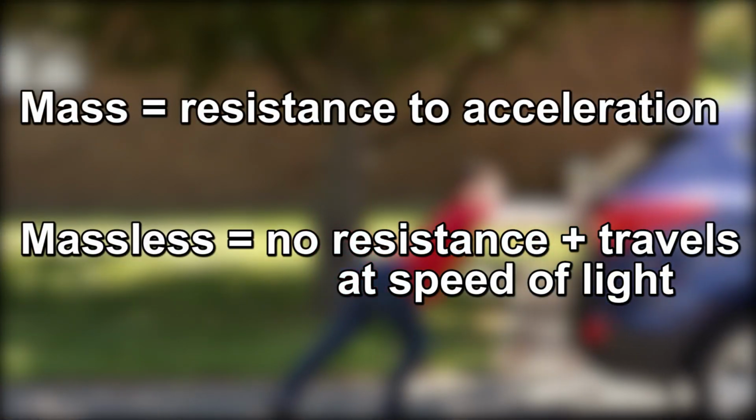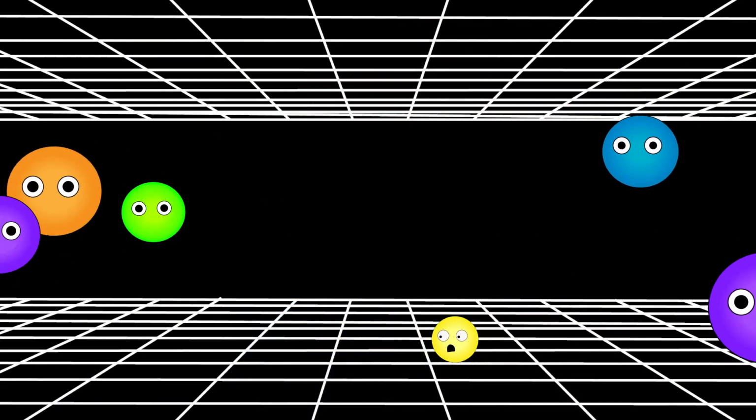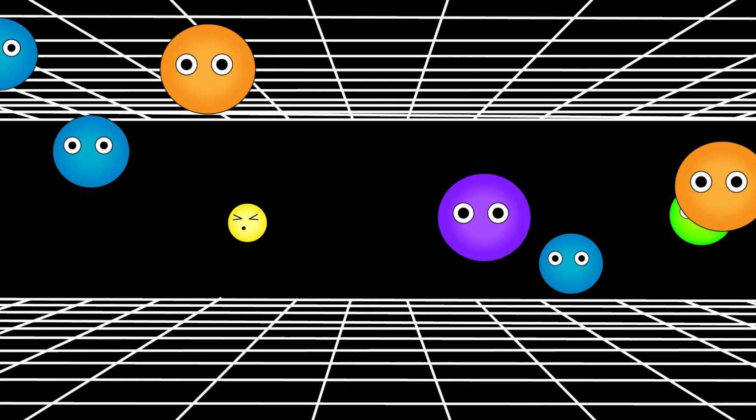So if something is said to be massless, then it will travel at the speed of light because it feels no resistance. So then the question remains, what is giving elementary particles this resistance? This is where the Higgs field comes in. All throughout space is an invisible field known as the Higgs field, which is responsible for elementary particles having mass.